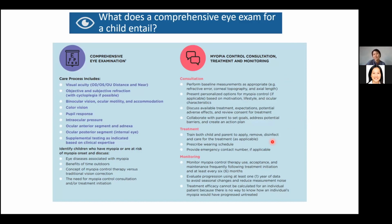For contact lenses per se, of course you have to teach the child how to clean the lenses, how to put in the lenses, take out the lenses, those kinds of things. And from there, it's mainly follow up and evaluating whether the treatment is working. Is it slowing down or is it stable? Even just by slowing down, like next year it's not a 100 degree increase, only 50, it's actually a little success in itself already.